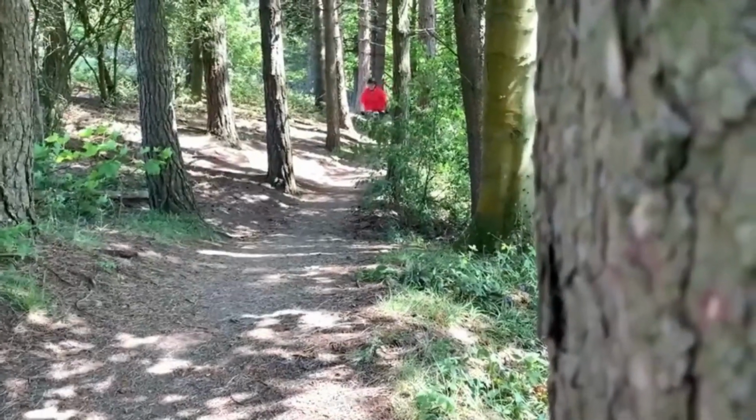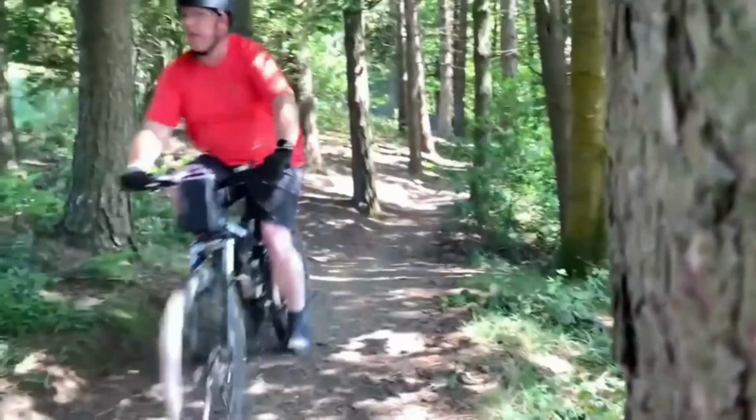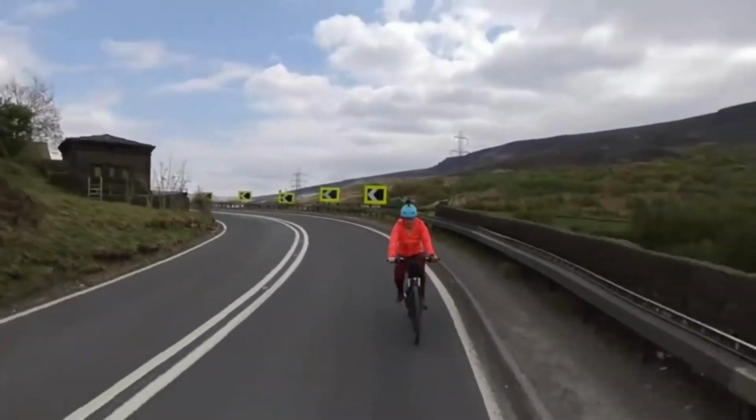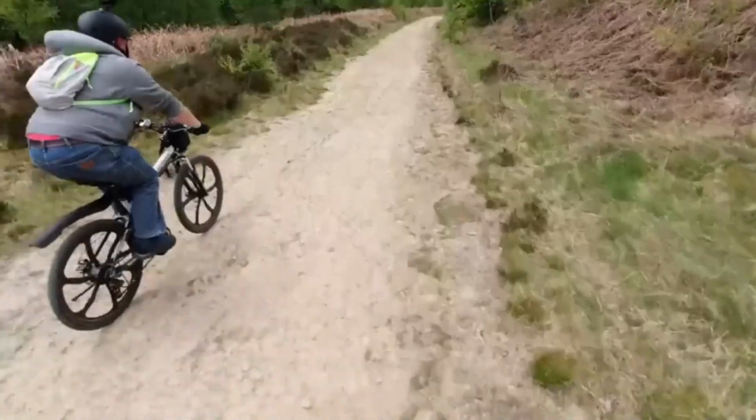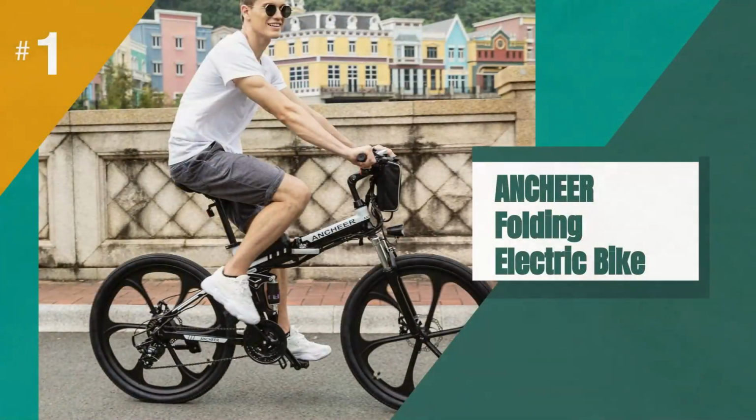It has a sturdy frame and strong battery with the ability to take you on a fun outdoor adventure. Those looking for a bike for their daily commute or simply to enjoy a day on the trail will appreciate the features on the ANCHEER bike.